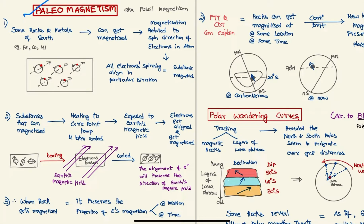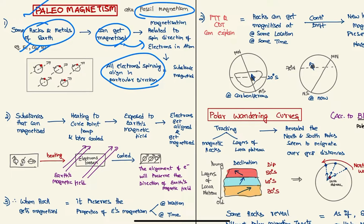So paleomagnetism, which is also known as fossil magnetism: some rocks and metals like iron, cobalt, and nickel can be magnetized, and this magnetization is related to electron spin. When all the electron spins are aligned in a particular direction, that substance is said to be magnetized.